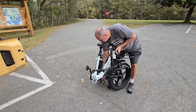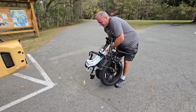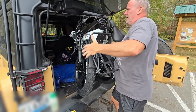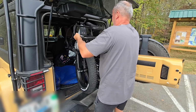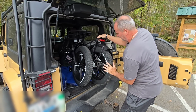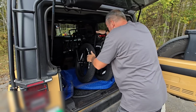Make sure you've got the pedals in a position where it's not going to scratch everything up. Now this is something I could not do myself because that looks a little too heavy. I've taken the battery out so it's a little lighter, but it's manageable. I'm sure there's a trick to doing this that makes it easier. I think if you pull back and just use the wheel to push it in. You'll get better over time. That's only the second time that I've ever done it.